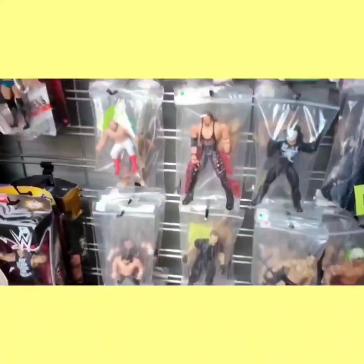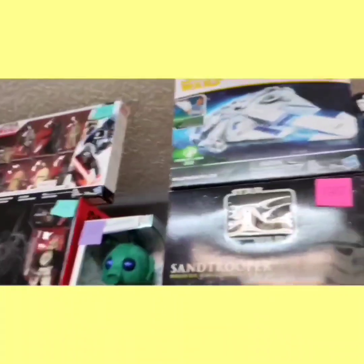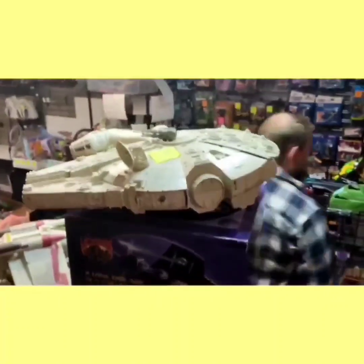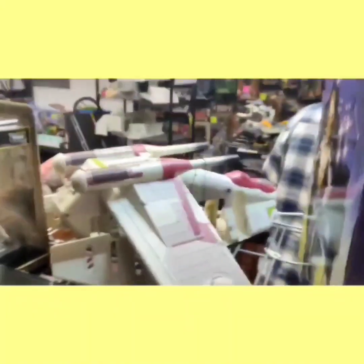Yeah, like I said, I mean, they get a little bit of everything. I like that speeder right there. Oh, Falcon. Some more 12-inch. Boom, a Vintage Falcon. Ha ha ha, my brother's head.